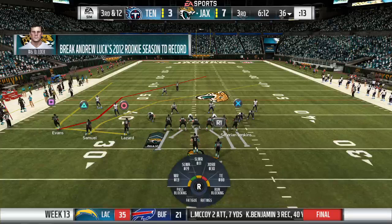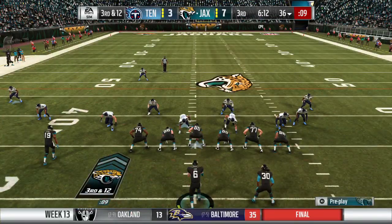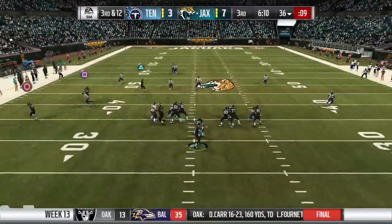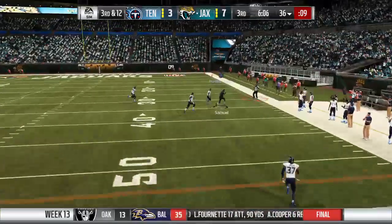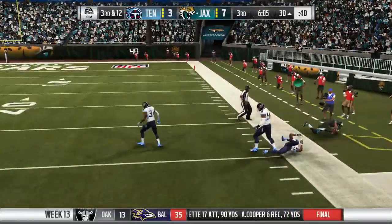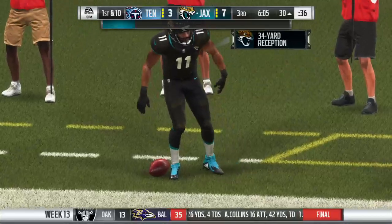An incomplete pass on that last play, and that means they'll need to come up with something here on 3rd down. The play action fake. They'll look to throw. Now he's going to let it go deep right side. And this will be caught at the 30. They chalked that one up as a gain of 34.